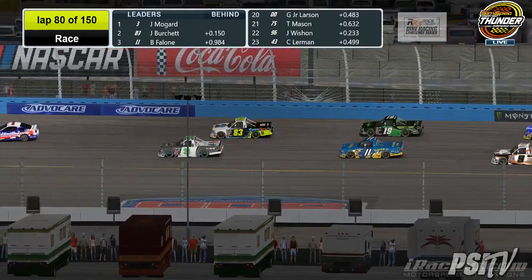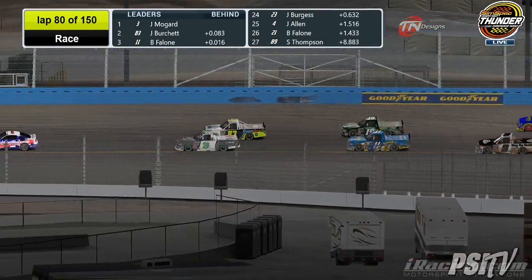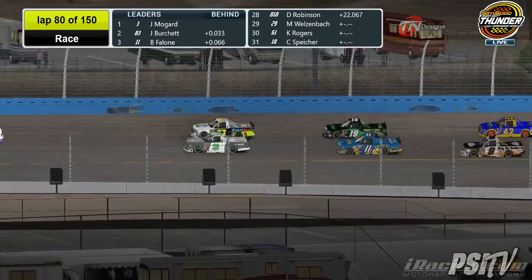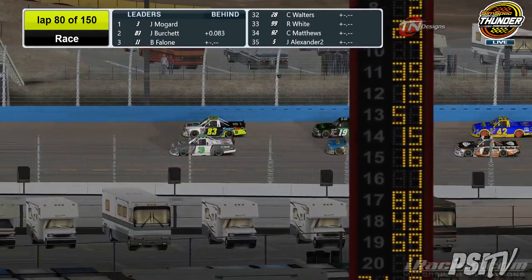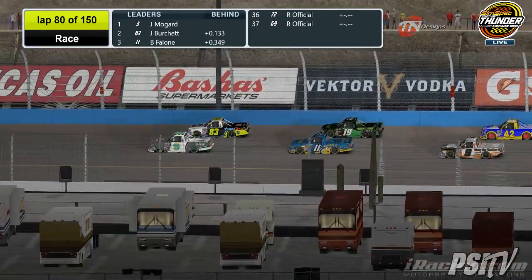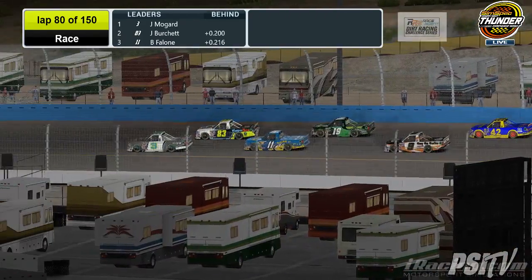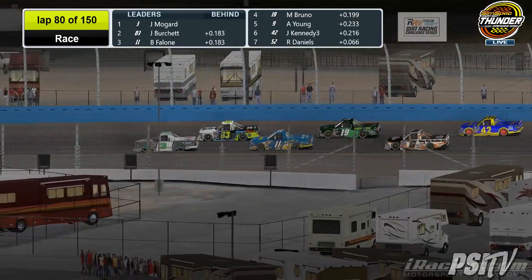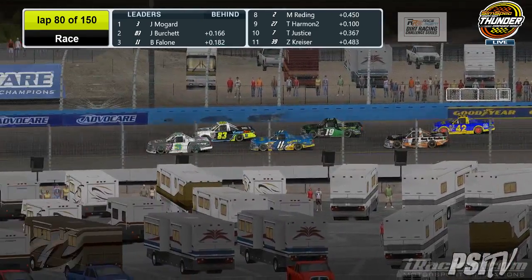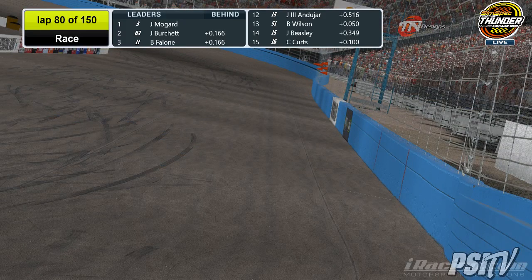And I believe we'll have Tyler Justice and Trevor Harmon making up row number 5 on this restart, 9th and 10th respectively. I think those were the first guys to grab tires here, so everybody ahead of them has stayed out since the last pit stop. Well, we'll go ahead and do a crank it up here on this restart, so our mics will go silent and the volume will go up.